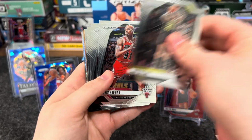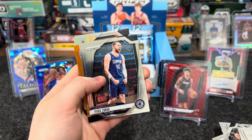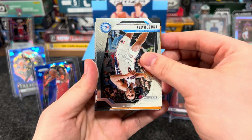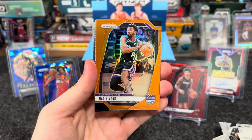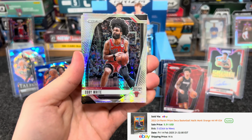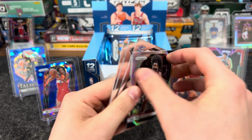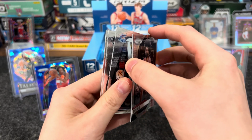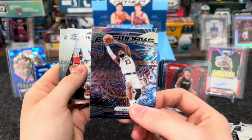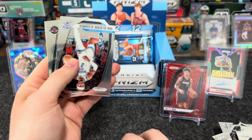Got a John Collins, Dennis Rodman, Jalen Duren, Ben Simmons, Zubac, Tyrese Maxey. Then we got an orange of Malik Monk. This is numbered out of 49. Pretty short printed. We got a hyper of Kobe White. There's the card stuck behind that one. That is a Fireworks of LeBron James. Pretty cool insert, like that they have the logo in the background.